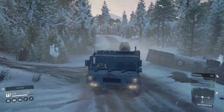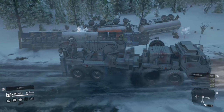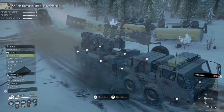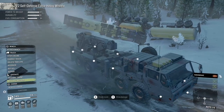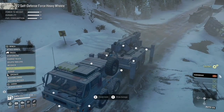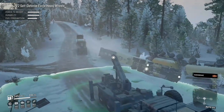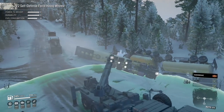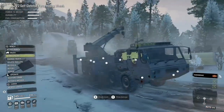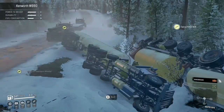But I don't know how we're gonna flip the other truck and trailer. Right, there we go. I can do that. And we're gonna switch here. Switch to you.